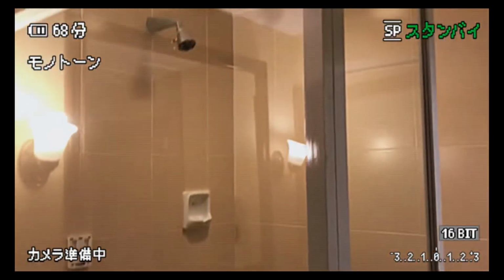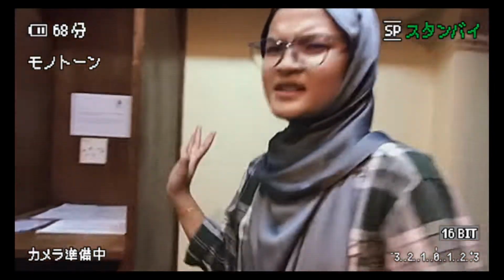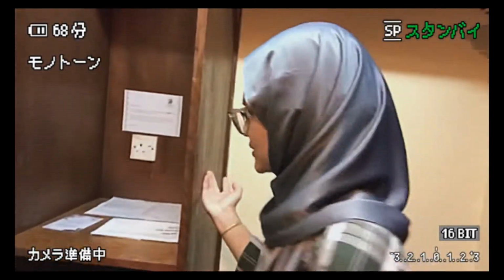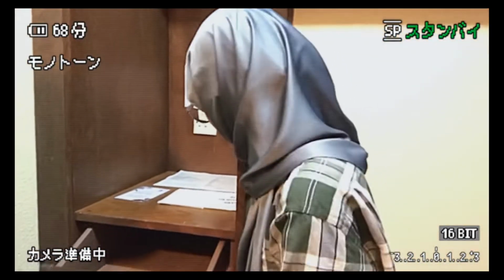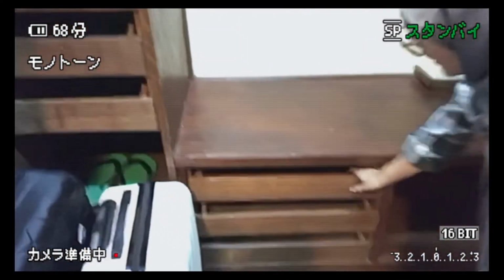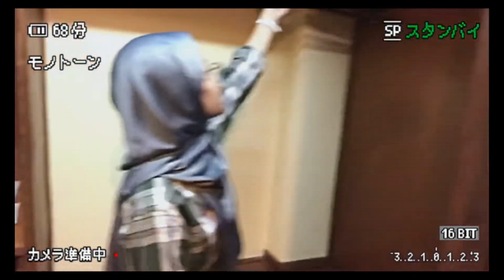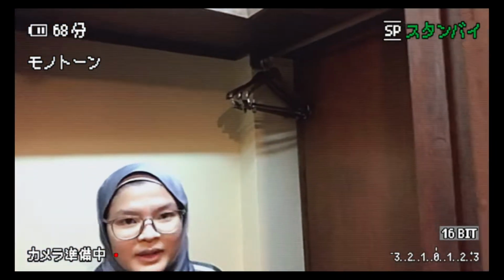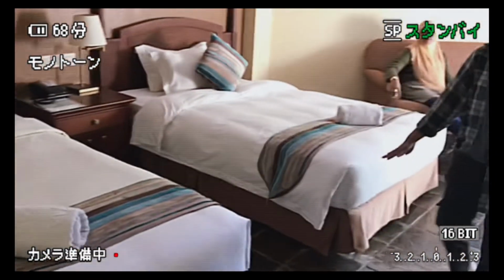A shower. We have a wardrobe here. So it's a classic theme, I guess. So it's all wood. So we have one, two, glass sleeper, a more drawer. Okay, here we have two twin beds.